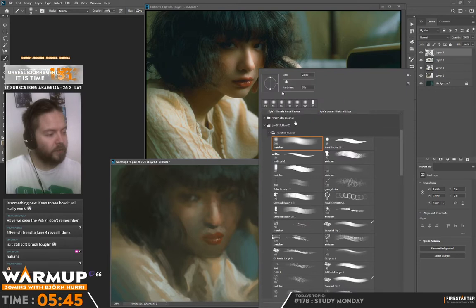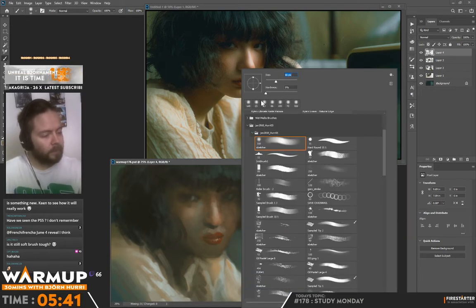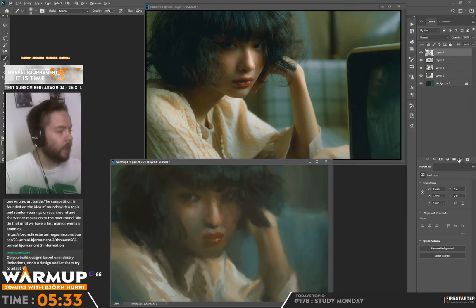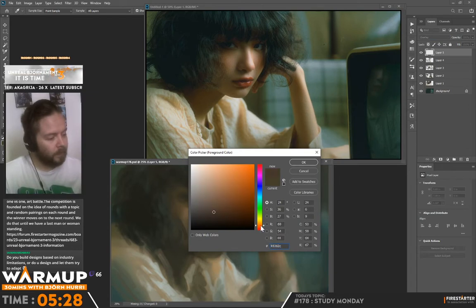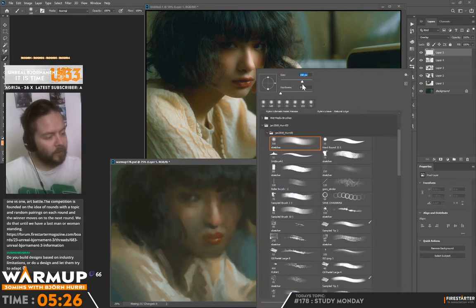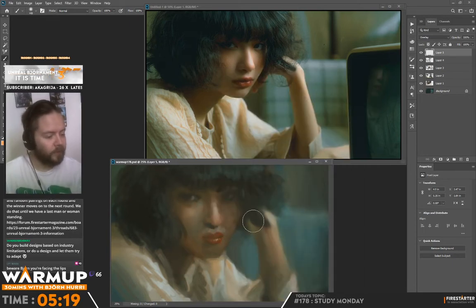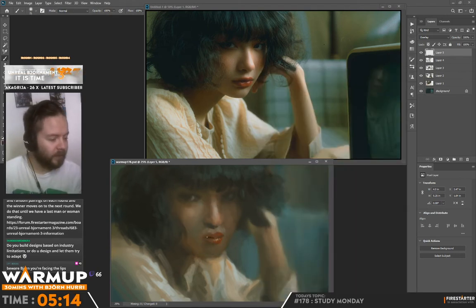Spectre, it is still soft brush. See? I just have it smaller. And I took one of his classes in university, and he gave us all random words and said, you get this word and you have to go and design a game based on the word you're given.